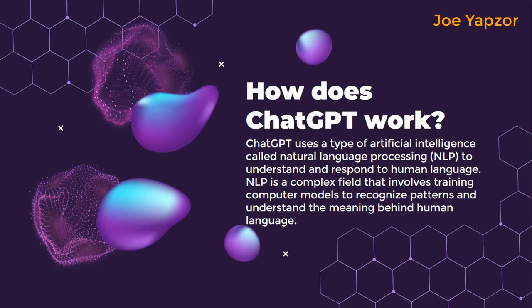So when a message is typed in ChatGPT, the system uses a technique that is called tokenization, and this will break your message down into individual words and phrases.